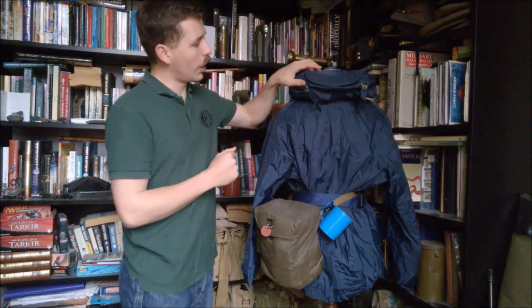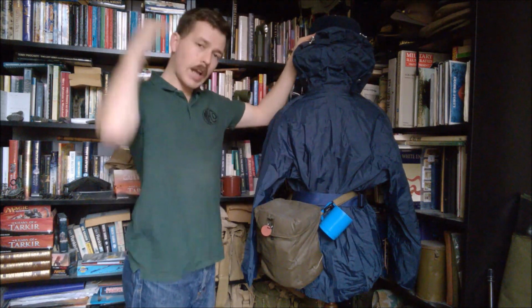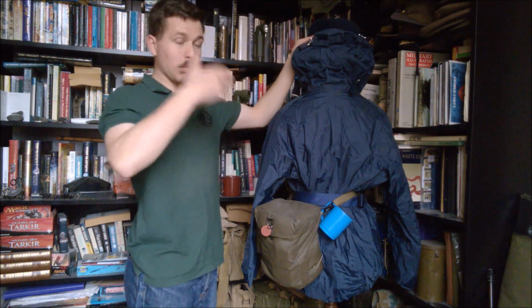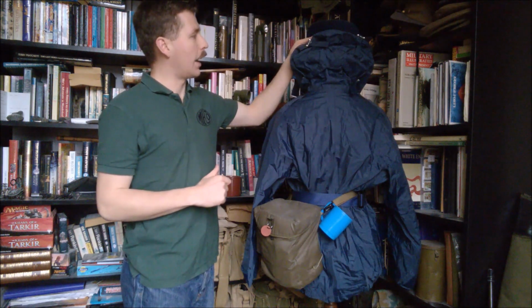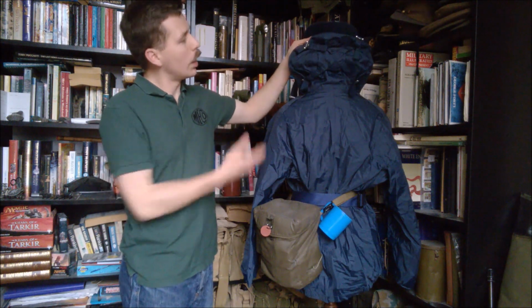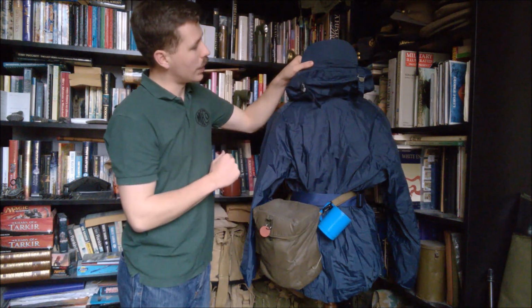Taking a look at the hood, we can see the straps crossing over here with a buckle at each corner, which allows the hood to be drawn in around the head. My understanding is this is to prevent it being blown back off the head in foul, windy weather. It's quite an interesting piece of the design. How effective it was, I don't know, but something interesting to look at there. And then obviously again we have the peak, as you can see there.